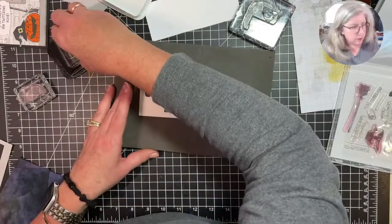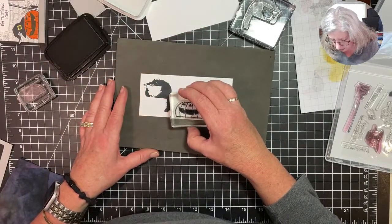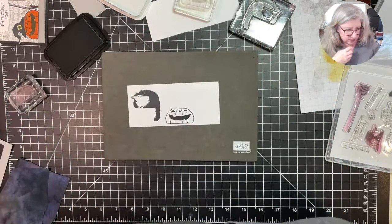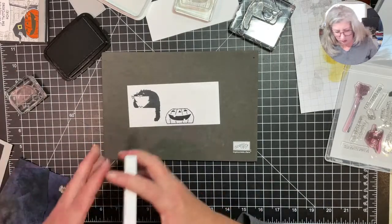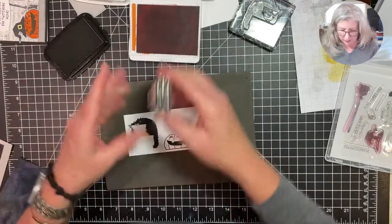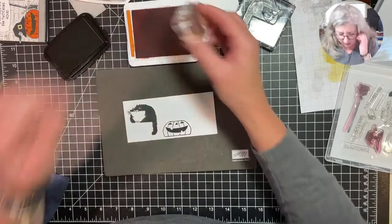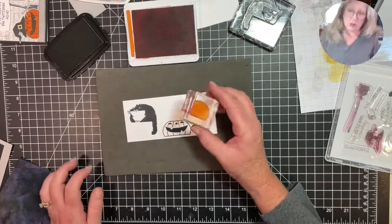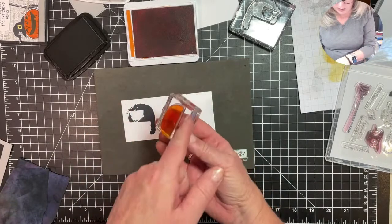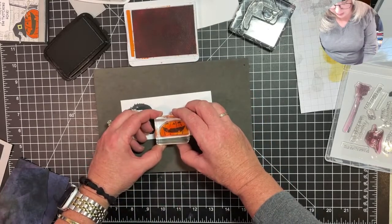Give me some room here. I'm going to stamp the outline in black first. And then you can stamp the inside with your Pumpkin Pie or Cajun Craze or whatever color you happen to have for a pumpkin. I'm going to go full strength on this, and you just hover over and line it up. I line the bottom edge up with here best I can and center it.